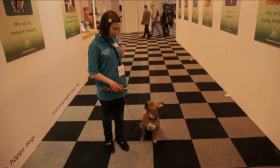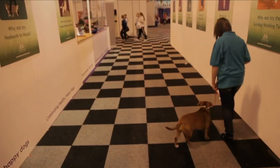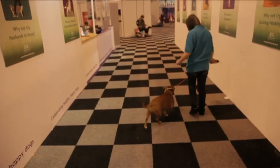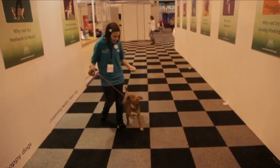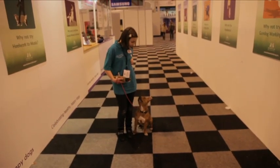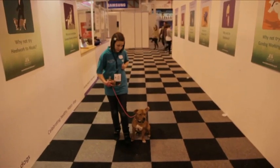So this is again trying to get the dog focused on you. There we are. And then we go round using the food and the toy. There we go, and we've got the dog looking up at us. Normally we would have more space in a bigger ring to do this, but this is the general idea. And then we get the dog into a sit, but again, notice the attention. And then again, the dog gets some food afterwards.